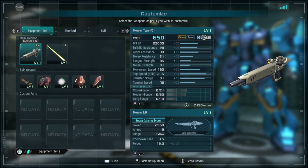But jumping into the primary, we have a long-range beam rifle, 2550 as a base power. It is ammo based with 8 shots, 4.5 seconds cooldown time between those shots, and an 18-second reload time. But the thing that catches my eye is the fact that it's 450 meters. Most of the beam rifles that we're dealing with typically have 300 to 400. It's kind of the sweet spot. This one has a little more to edge it, which makes it scream a midline suit that has pretty decent range to poke around and be annoying.